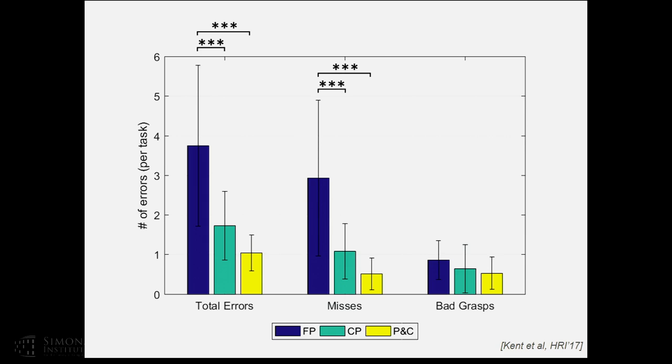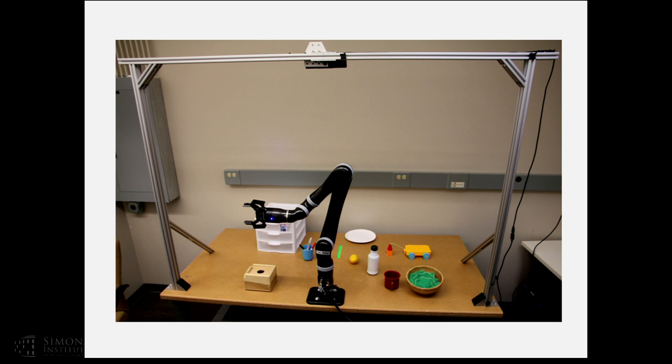So this is kind of where we are now. This work is going to be presented next month at HRI, and we're just finishing up a follow-on study to study these interfaces in more detail. Once we can do this, our plan is to move to harder objects, or more objects at the very least, and start looking at actually learning from the demonstrations we can now finally get from our users.